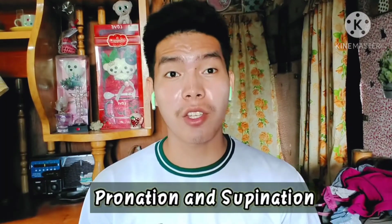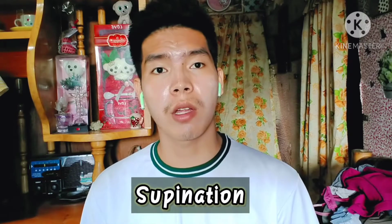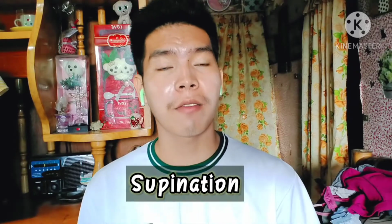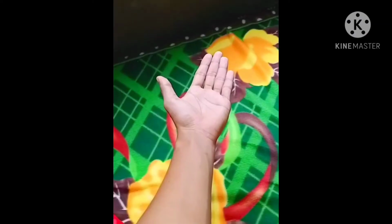Next is the pronation and supination. Pronation and supination refer to the rotation of the end of the radius across the anterior surface of the ulna. So first is the supination. In supination, this rotation moves the hand and the wrist to palm facing front. So here is an example of a supination.